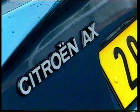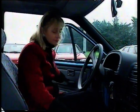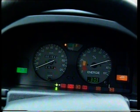This Citroen AX looks like any other hire car you pick up at an airport. That is, until you get inside. As soon as you turn on the ignition, you realise that this isn't a petrol-driven car, but an electric one. You turn on the ignition in the usual way, and all the lights illuminate. When they go out, you turn the ignition again. And you're ready to go.